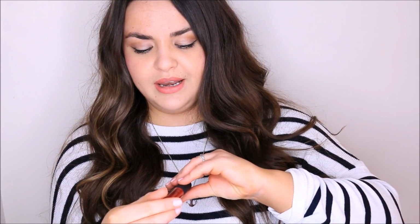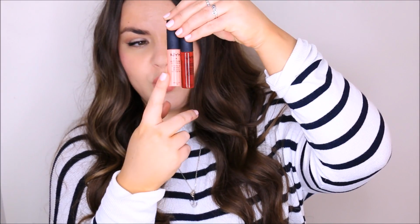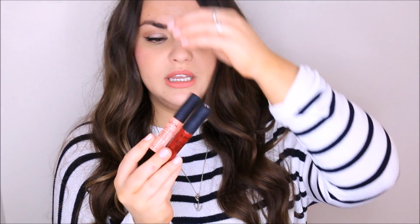One range where the darker shades do work quite nicely, I've only got 2 here to show you, but I have tried a few other ones. They're scattered in handbags because I've been trying them. But the NYX Soft Matte Lip Creams, I've got the shade Buenos Aires and Monte Carlo. Buenos Aires is a really peachy colour that I bought on holiday, and this one I got from Feel Unique, I think. Although certain Boots stores now stock NYX as well, and you can buy it on Boots online.